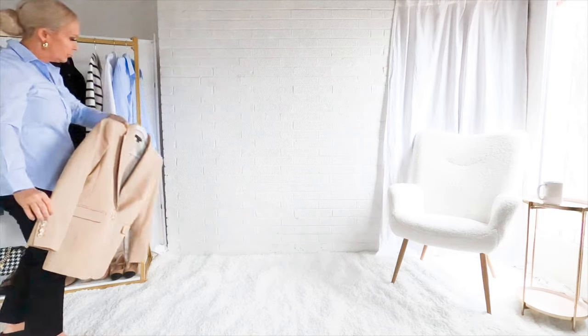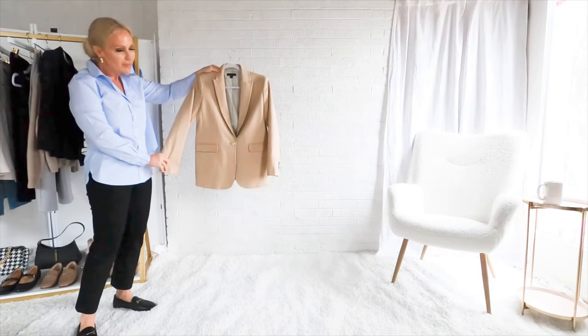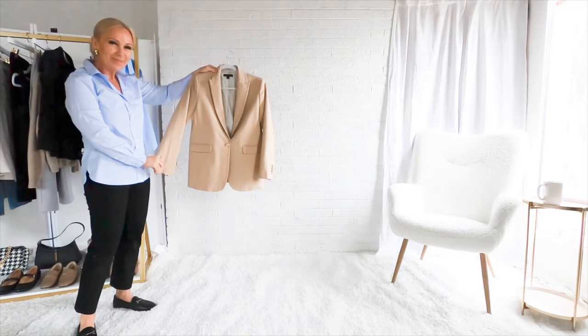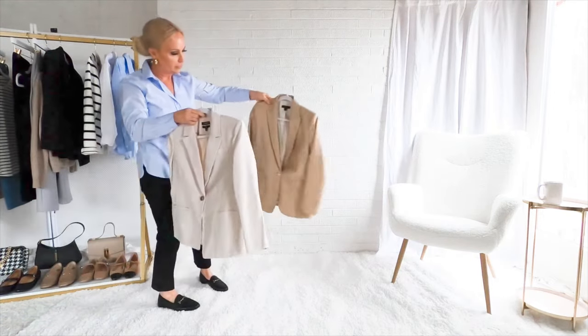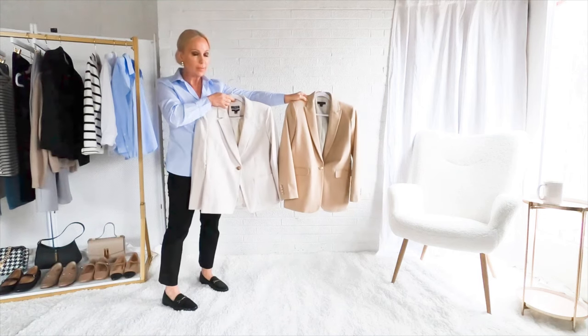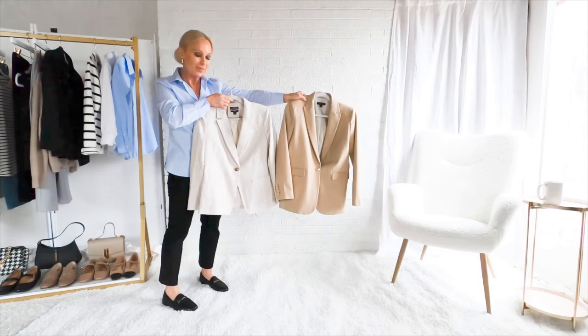And now we're going to take this look a step further and layer on top of it a camel blazer. I'm showing 2 blazers today, so I want to show them side by side and show you the difference. One is a camel color, one is a lighter beige color.